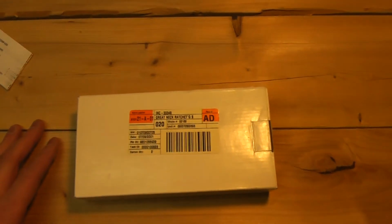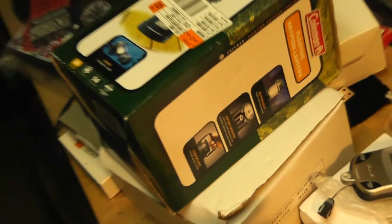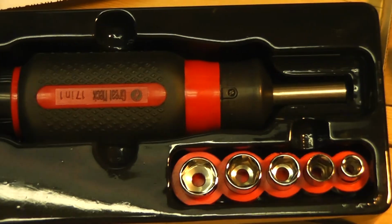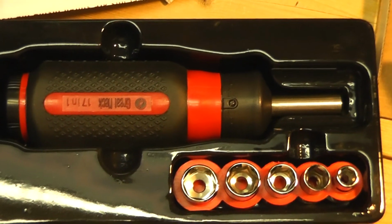Let's see here. This is a Great Neck Ratchet. Let me go ahead and open this one up. Let's see what we got in here. Sorry again for the... I'll zoom in on something there while I'm messing with this. Okay, here's a ratchet set, and it's black and red. So, you smoke Marlboro cigarettes, you got a ratchet that you can use as well.